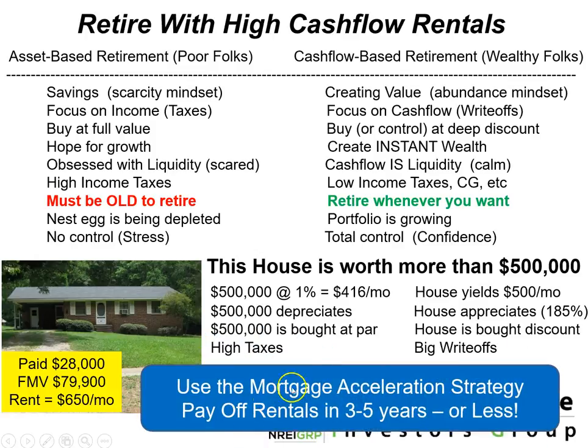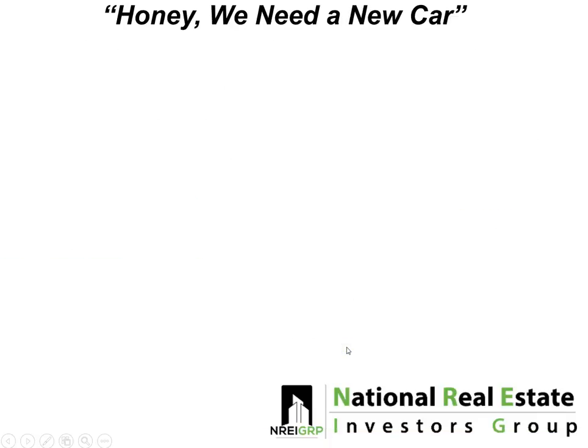And we're going to teach you a mortgage acceleration strategy. So even if you bought this house and had to borrow money for it, we're going to teach you how to use the cash flow from the house to pay it off in 3 to 5 years or less. It's a great program. So let's take an example of today, though.